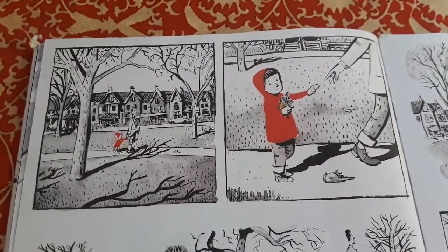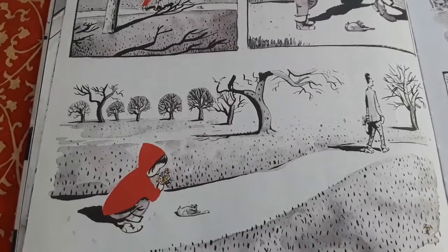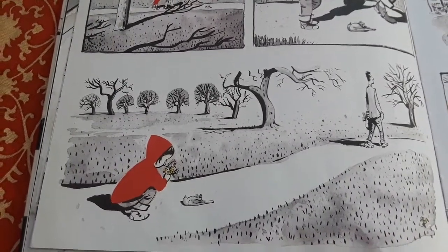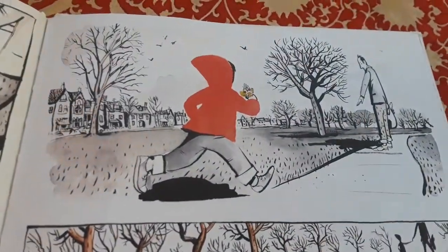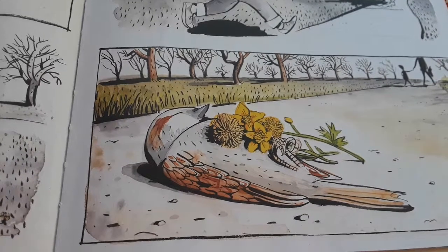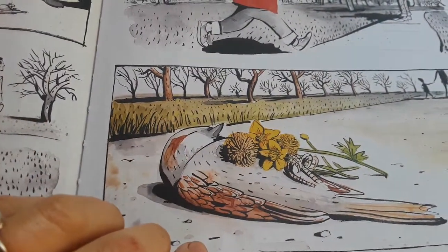What does she see on the sidewalk there? It looks like a dead bird. Oh, that is sad. You know, everything dies, and sometimes that is sad. She seems to really appreciate that. Her dad says, "Come on, honey." She runs off. And look what she did. What a thoughtful girl. She left some of her flowers with the bird. Rest in peace, lovely little bird.